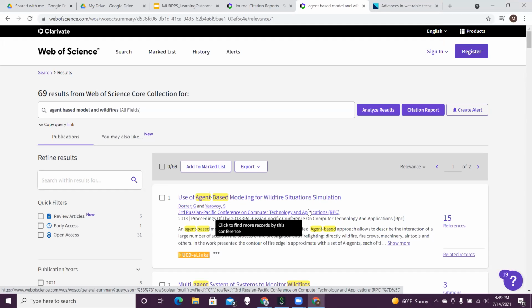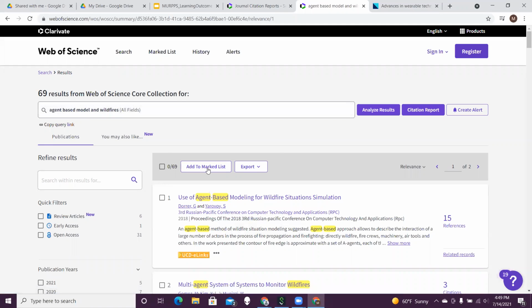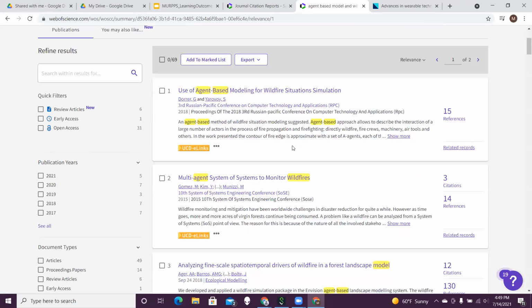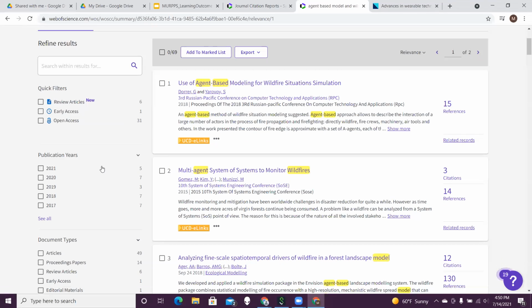And as you see, I didn't use ABM. And look at this, we got 69 hits because I spelled it out. So one of the nice things that the new interface does is that it really helps you to identify open access articles, early access articles as well. And early access articles, and they only have one, are articles where they're giving you access even though it's not really supposed to be published just yet, but you have access to it. So I think that's a very nice feature.